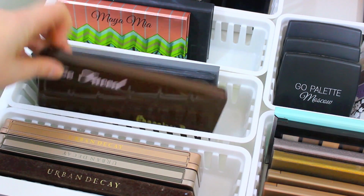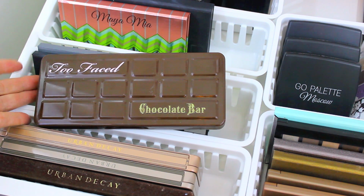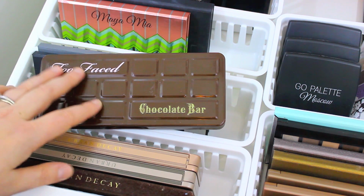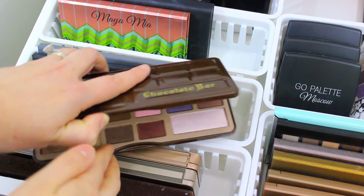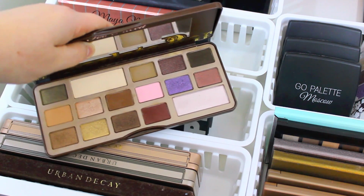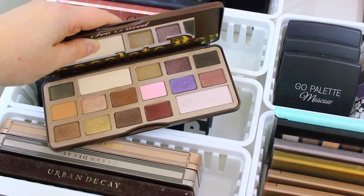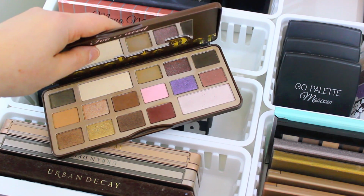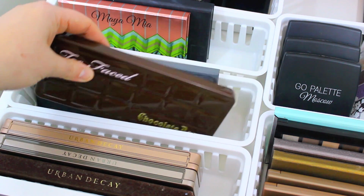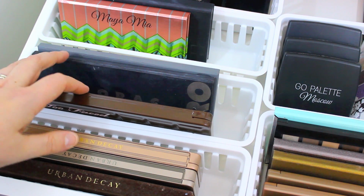Over here I have my Too Faced Chocolate Bar palette. I also have the second one, but I have absolutely no idea where it is at the moment. My room is so messy, but I love them both. This is the first one. If you guys haven't seen it, it is amazing. I love neutral eyeshadow palettes. I get the most use out of them, and I just think that this palette is great quality and has a great range of shimmery and matte eyeshadows, and I like the second one even better. Again, they're great together, but they're also great alone.